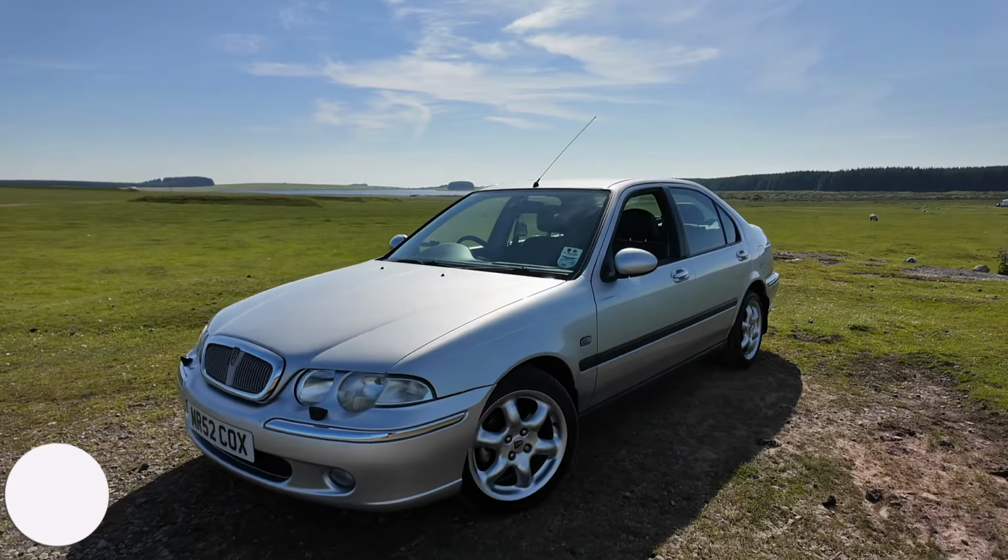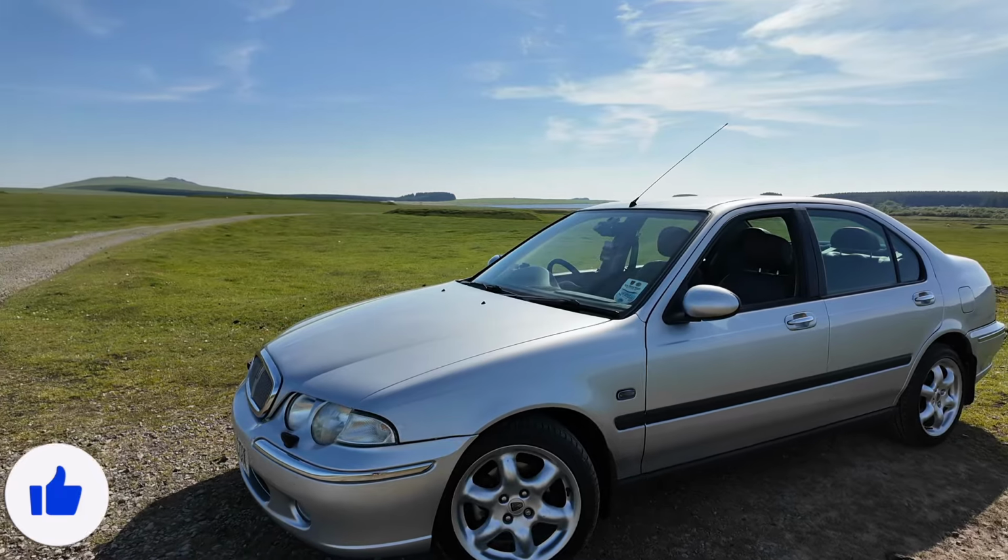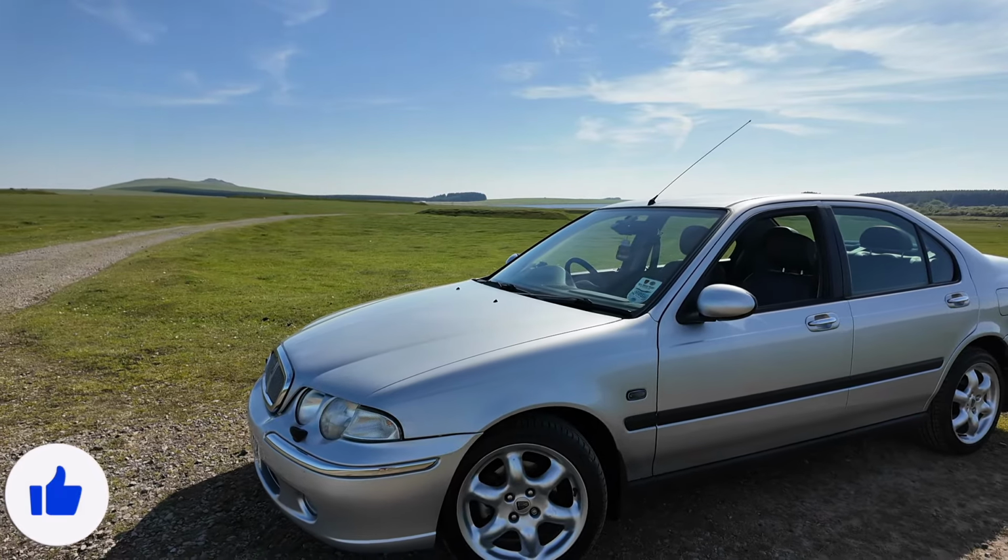a Rover 45 called Jason. So I'd like to introduce Jason, the Rover 45, which I collected around 3 weeks ago up in Chesterfield.